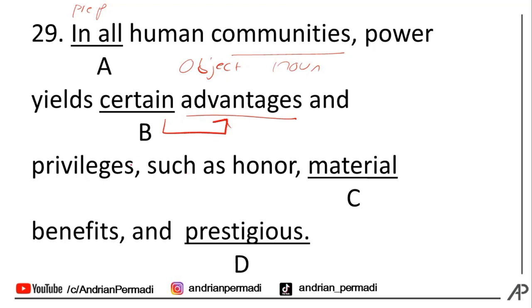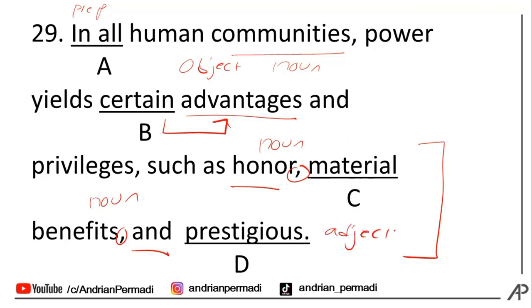Material benefits, let's see. If we see questions that are in parallel form, the simplest clue to see is whether the sentence or statement uses more than one comma and a coordinate connector such as and. Therefore, all of the words and phrases should be in the same form. Honor is a noun. Material benefits is a noun as well. Now, prestigious is actually an adjective. Therefore, we need to choose D, because D is incorrect. It should have been prestige.